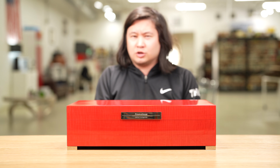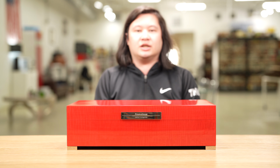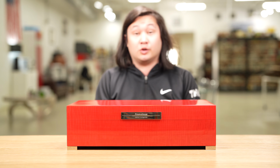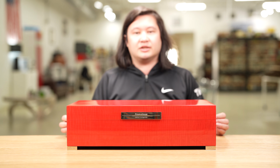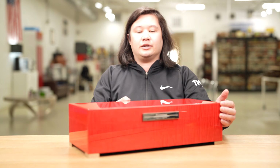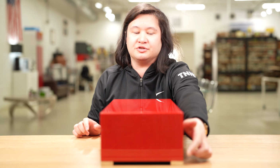And the humidors look pretty much the same. Obviously, if you had one side by side, you'd be able to tell which one is the smaller, which one is the larger. But they both have this very similar shape, which is an imposing, wide, rectangular shape. This is the smaller of the 2 sizes, and it measures 20 inches wide on the exterior, so from here to here. It's 9¼ inches from here to here, and then 5¾ inches in height.